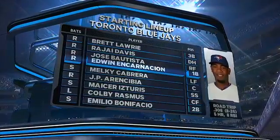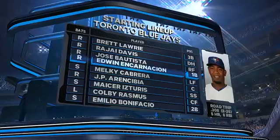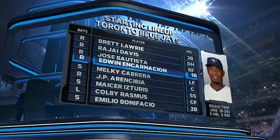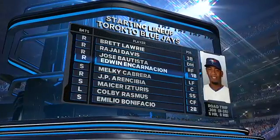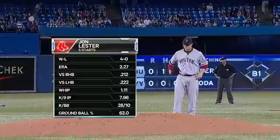Edwin Encarnacion had a heck of a road trip. Hit over .300, and 5 of those 8 hits left the ballpark. He hit 5 home runs and drove in 8. And boy, did he put on a show today, MVP, getting ready for John Lester. And you see the numbers there for John Lester.